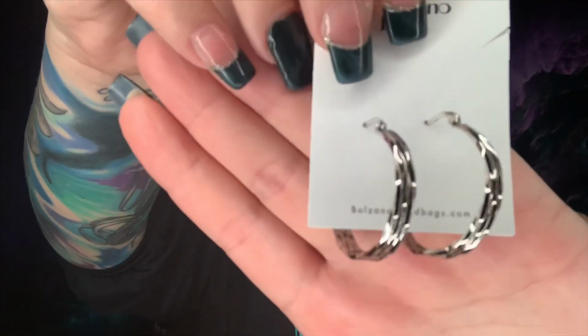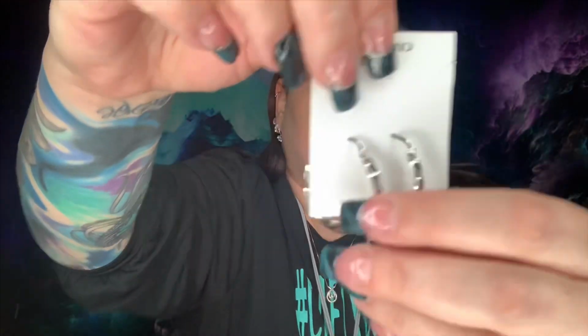So there's that. And then here are 2 really pretty earrings. They're all silver hoops. Those are super cute. So we have a pair of hoop earrings and this necklace that was inside, which is really cute. I like that. So then here is another product that's inside of here. Let's see what we have in this bag. You get surprises coming out everywhere in here.